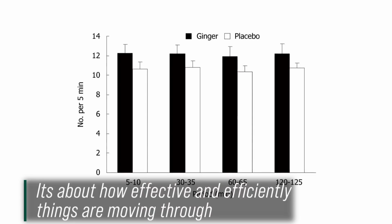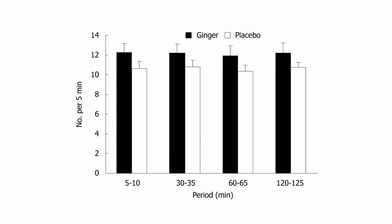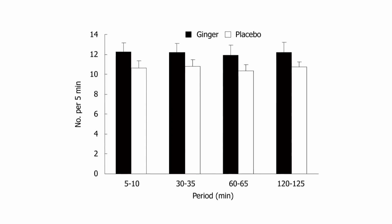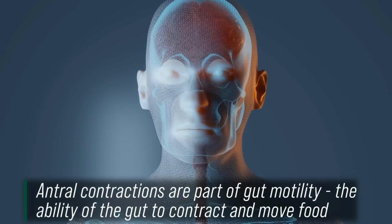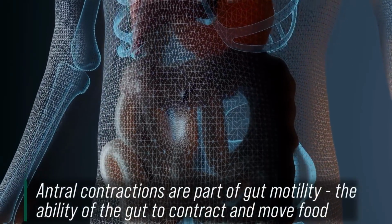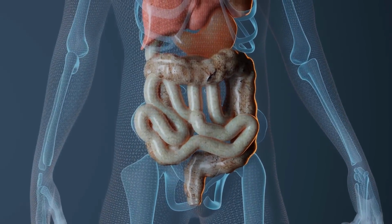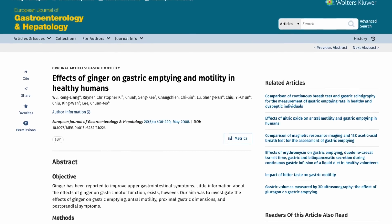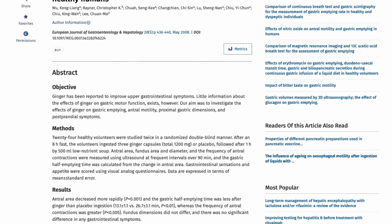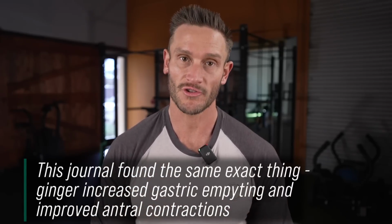So there was also an increase in what are called antral contractions, and this is gut motility. This is the ability for the gut to actually contract and move food through. The contraction also helps break food down so you can get potential nutrient utilization and absorption. So the European Journal of Gastroenterology published another paper that was eerily similar to this and found the same thing. It increased gastric emptying and it ended up improving the antral contractions.